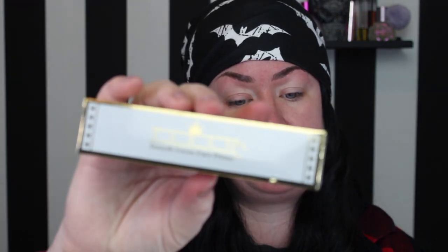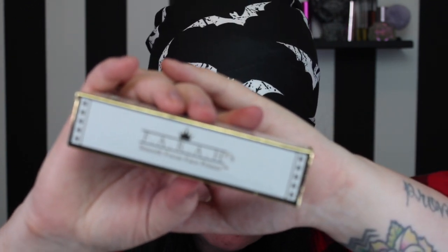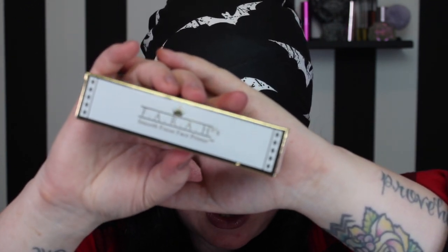All right, so next we have, this looks like it's called Farah's, I think is the brand. It's a Smooth Focus Face Primer. So there that is. I can't tell if it's in focus when I have it up close like that, so sorry if all the close-ups have been out of focus. So it looks like you get 30 mils, 1 fluid ounce. Let's open it up and look at the actual package.